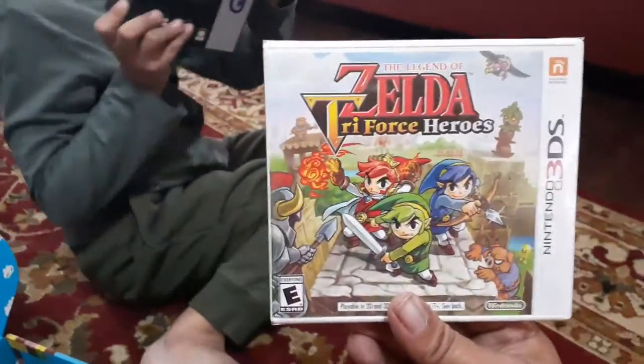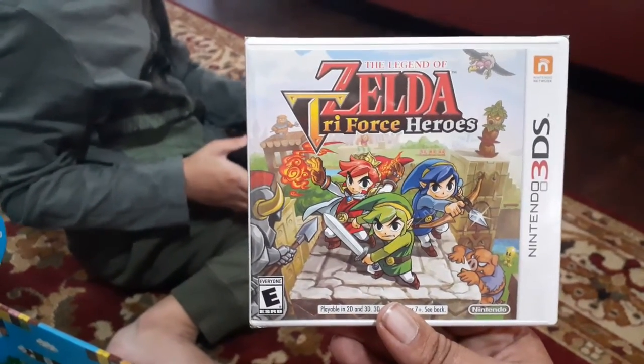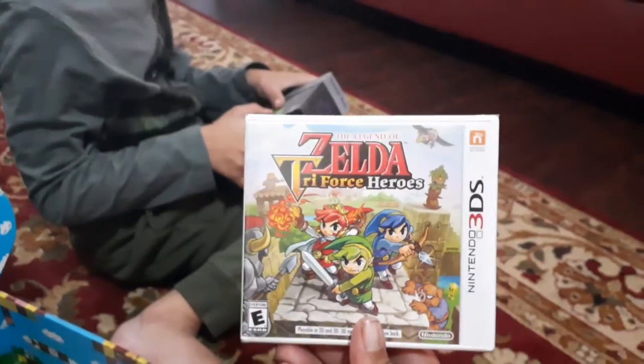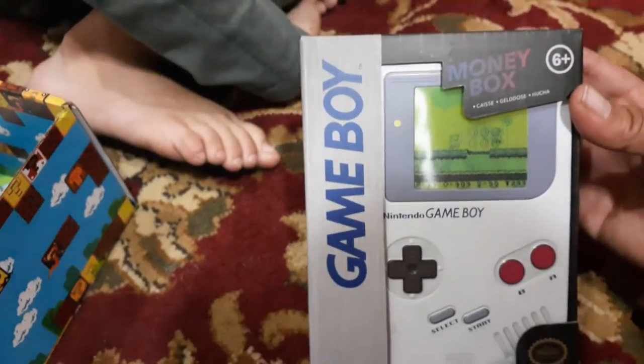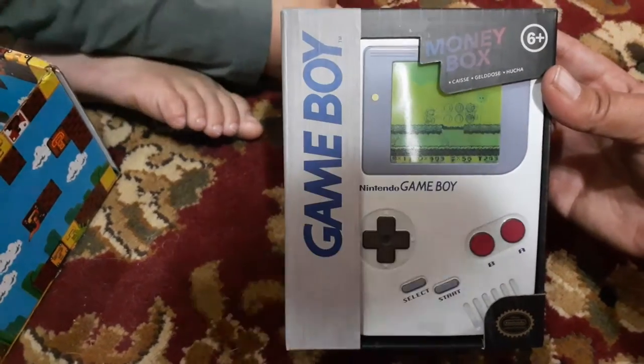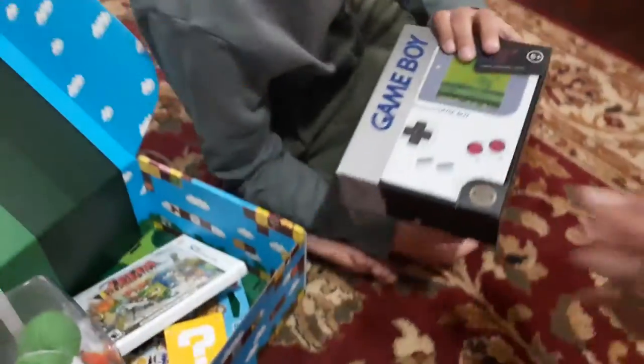I got a Zelda Triforce Heroes Nintendo 3DS game. Well, I guess we have to go buy a Nintendo 3DS now. And what else did we get? Well, what did you get, I should say? It is a monkey money box case, Game Boy, Nintendo Game Boy. This is pretty cool. I can't wait for you to open it and try it out.